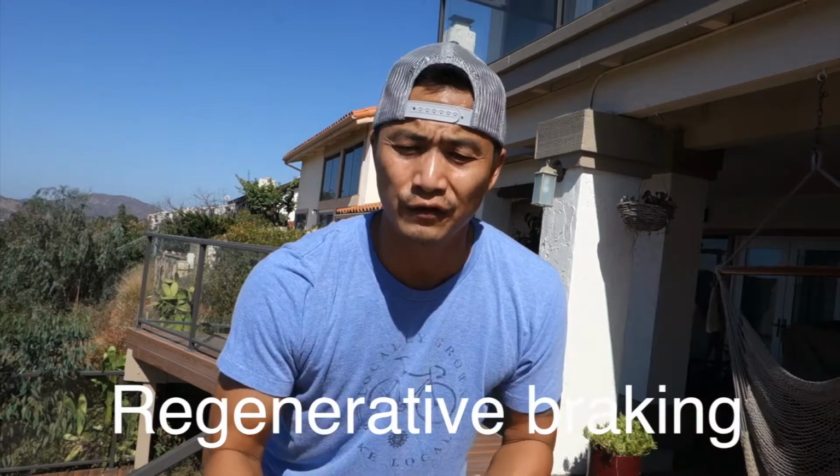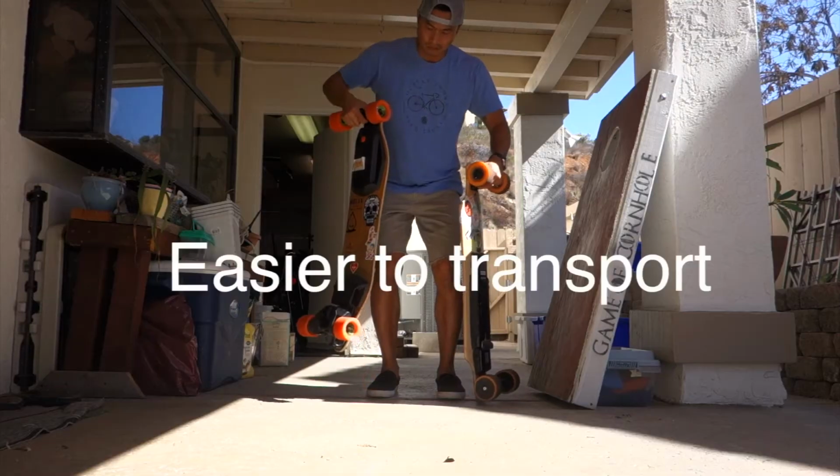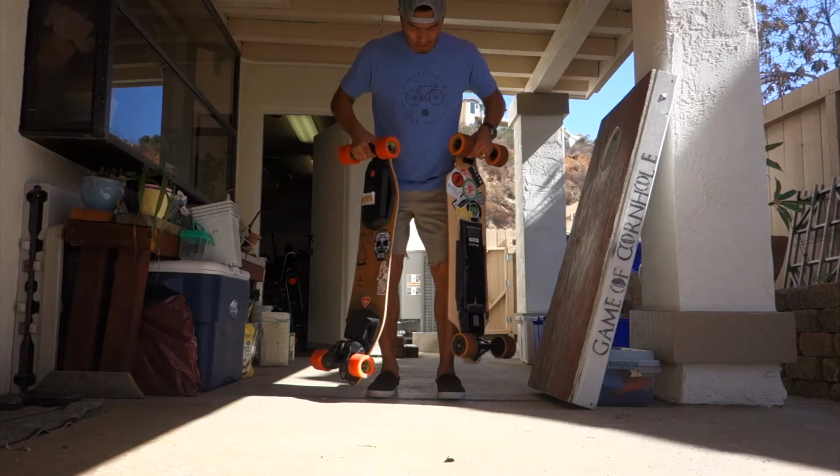Regenerative braking: if you have the motor engaged and you're rolling, it will trickle charge the battery, whereas the Genesis doesn't have that feature. The Boosted is lighter and easier to carry for transport, but it's also longer, so take that for however you want to take it.